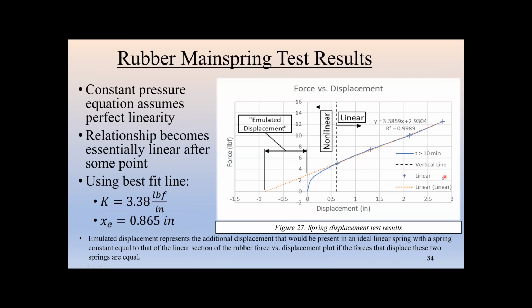Next slide. Plotting force against displacement yielded a nonlinear section followed by a linear section. The spring constant of the linear section came out to be around 3.4 pounds per inch. And the x-intercept of the best fit line represents a sort of emulated spring displacement, which must be subtracted from the required spring displacement of a perfectly linear spring to determine the actual spring displacement required for the rubber spring.